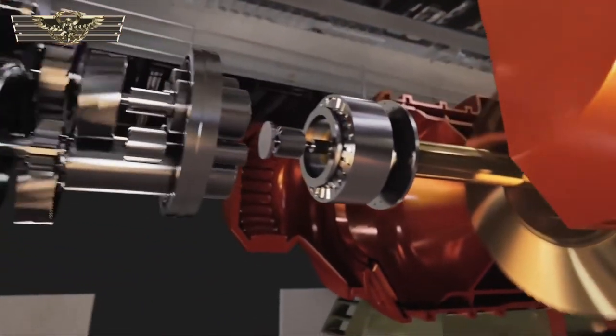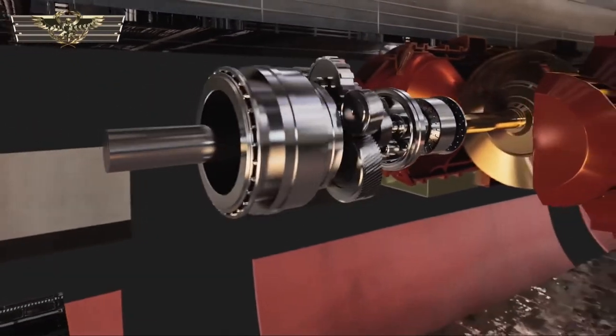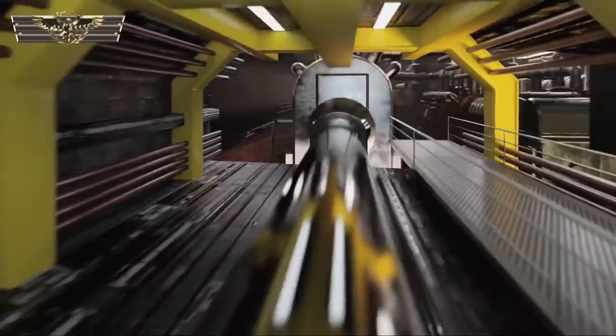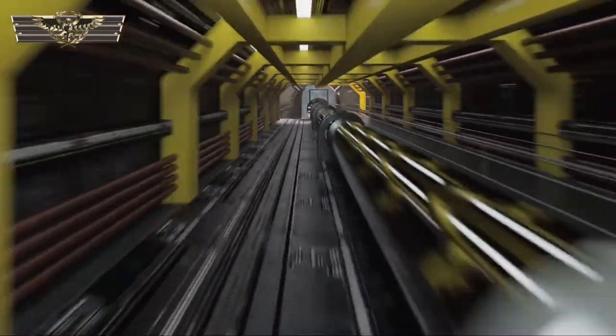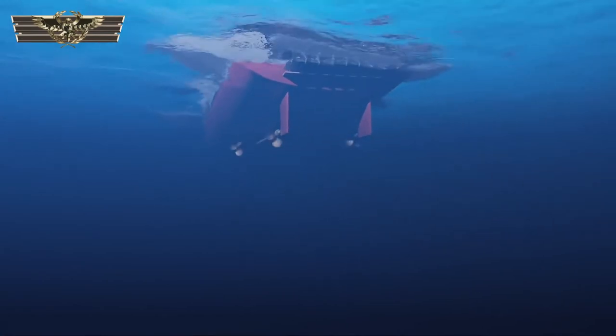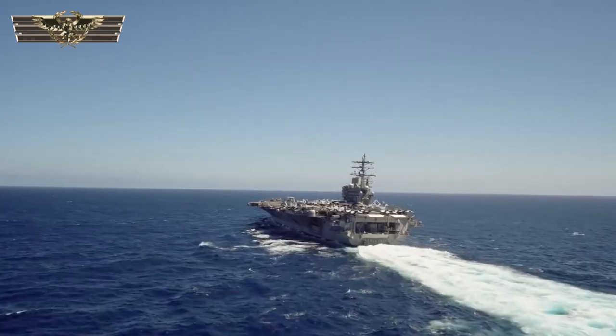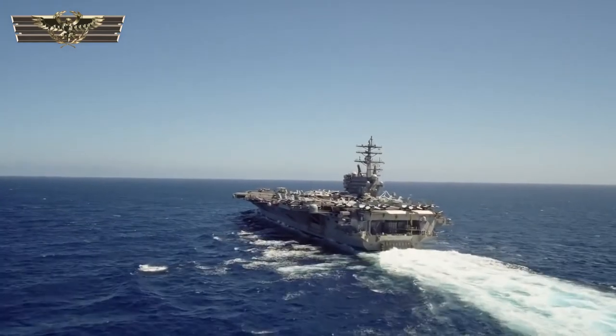The carrier's 8 electric generators could easily power a city of 100,000 people. Using massive reduction gearboxes, the turbines also turn 4 mammoth propeller shafts that drive the ship at around 35 knots. Its top speed remains highly classified. With regular maintenance, they can run continuously without refueling for 20 years.